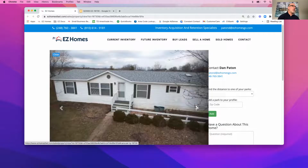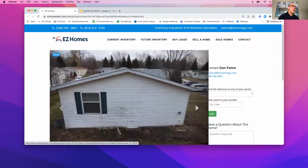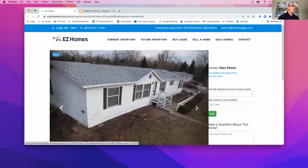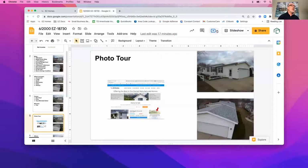And I wish I did have some inside photos of this home, because it had some nice things in the home that had been done to it, but they were still a ways away from completing the project. And that's one of the reasons I was able to get this home the way I did. There's my Ford Flex there in the background. All right, so let's continue with our slideshow here.